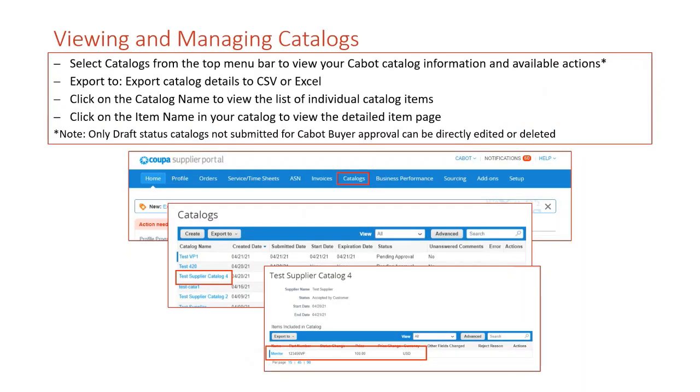And then you'll also have the option to view and manage catalogs. There will be a catalog tab you can go to and click on Create a Catalog to easily create a catalog for Cabot users to purchase from. You can either download a template to load items via CSV or Excel, or you can load items manually one by one from that Catalogs tab.